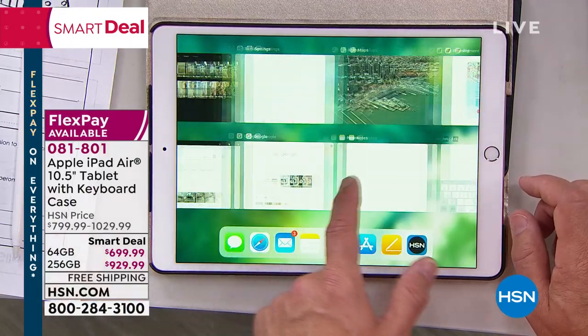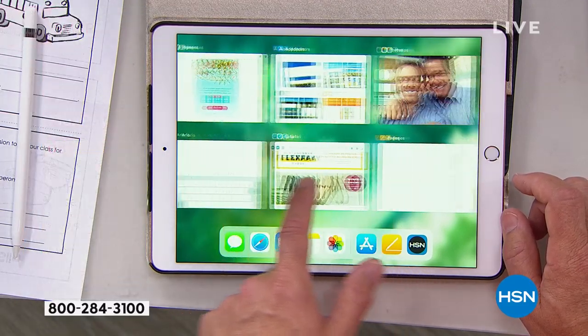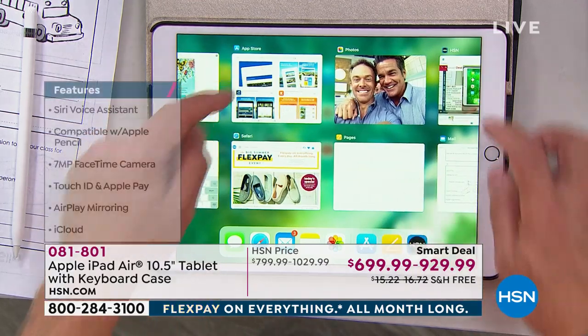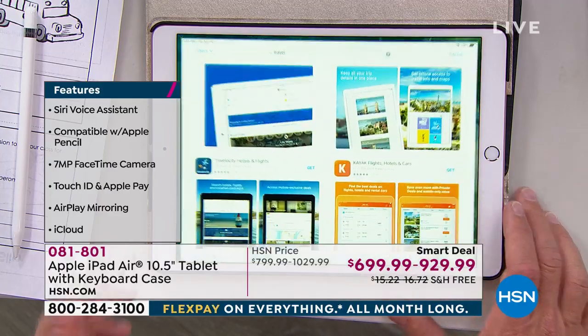And you can notice all the different apps and everything we have up and running right now, because I don't have to close them down. I have the ability to multitask. By the way, if you ever want to close some of these out, look what you do. Boom, swipe up, they're closed out. I see our app store's open. I want to point this out.